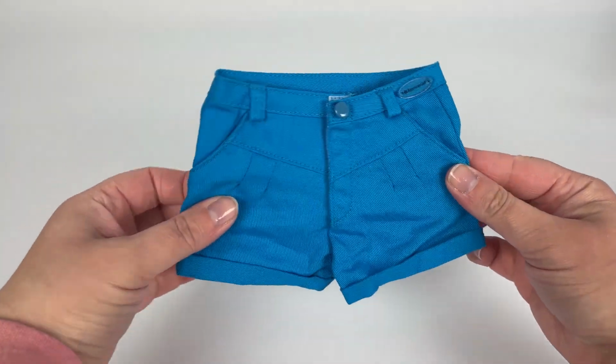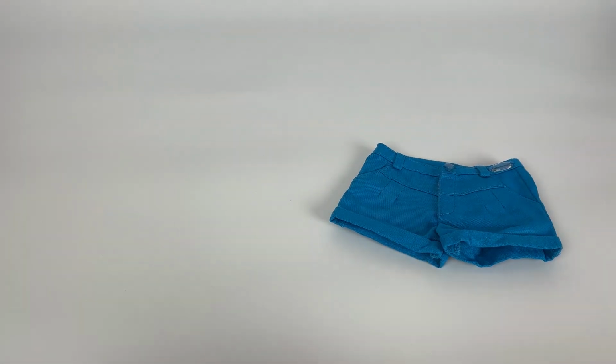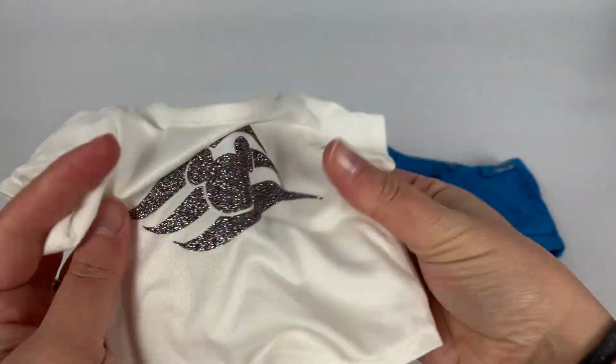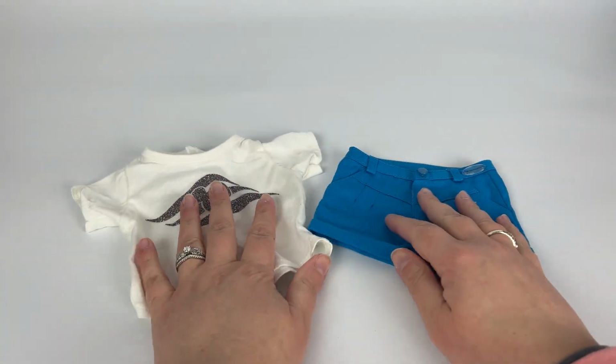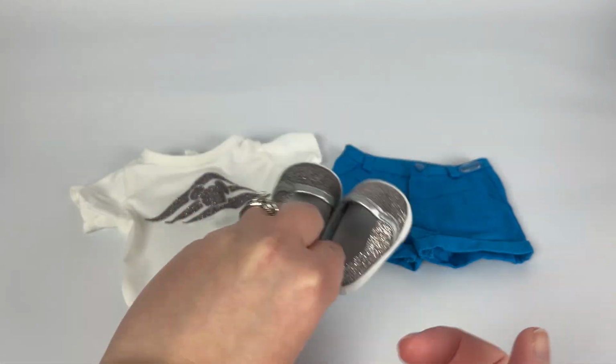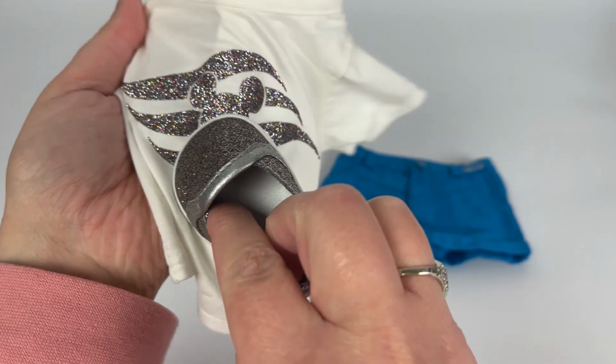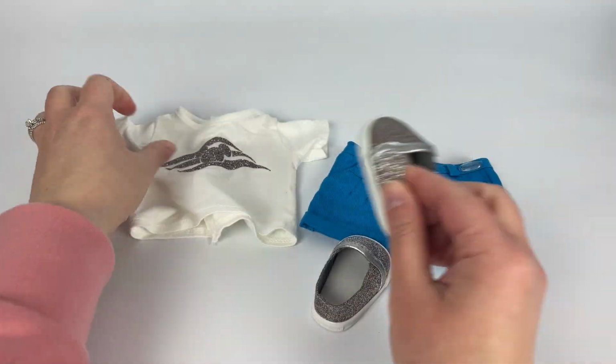These blue shorts from Courtney's collection are just so plain and basic. I thought that they would go perfect with anything. I decided I wanted to make a Disney Cruise Line logo t-shirt for Zoe to wear. And the vinyl that I used actually matched the shoes that I had already picked out perfectly. So the whole ensemble was just perfect. Look how good that looks together. I'm really proud of myself and I love it. And I just thought it looked so good together.